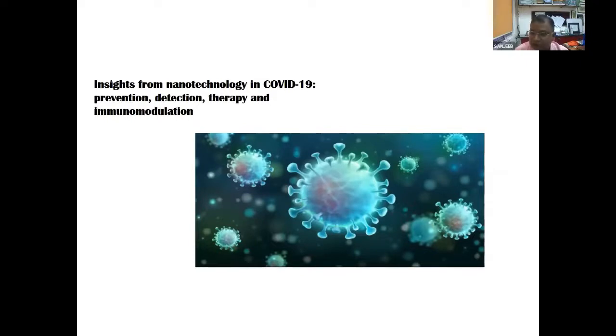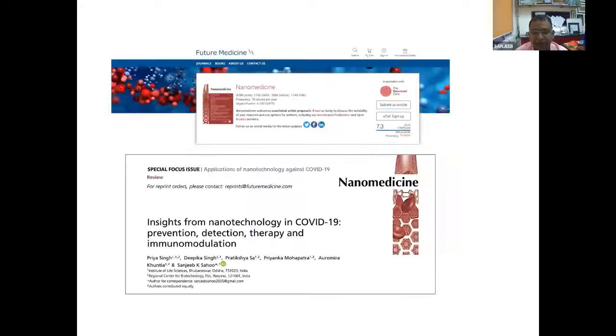When we are talking about human healthcare, it is not that nanotechnology is only for cancer. You see how we can use it for COVID-19. This is the paper we published in nanomedicine on COVID-19, in 2020 or 2021. I think last year, maybe this year.